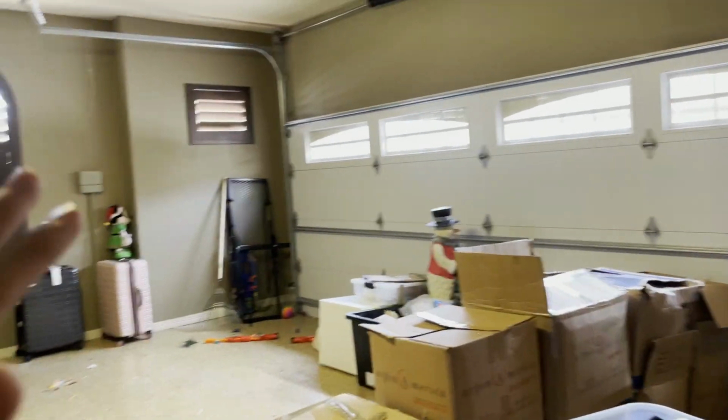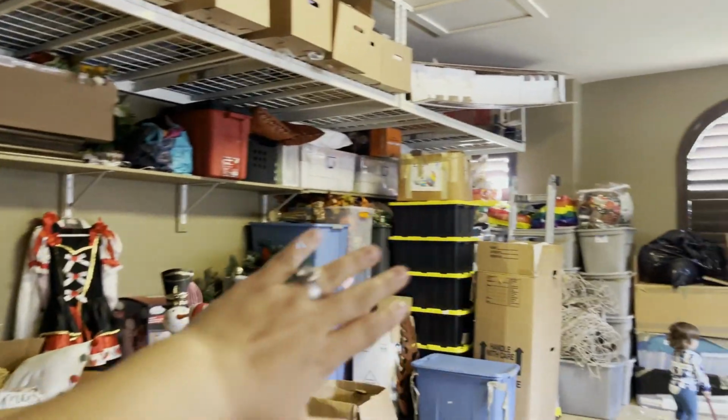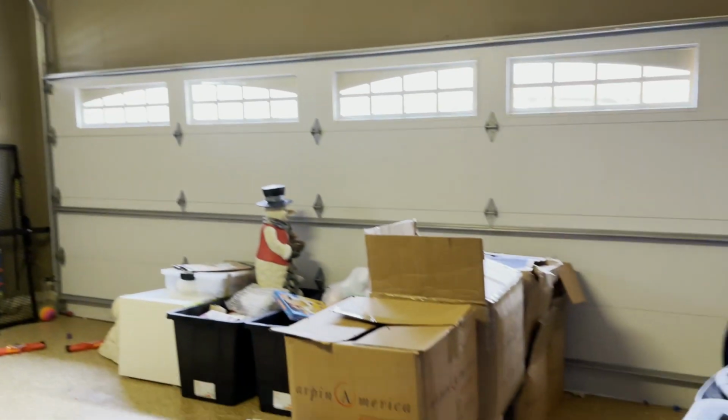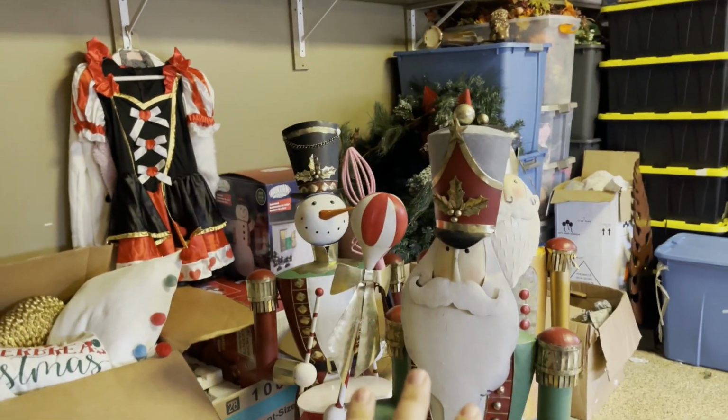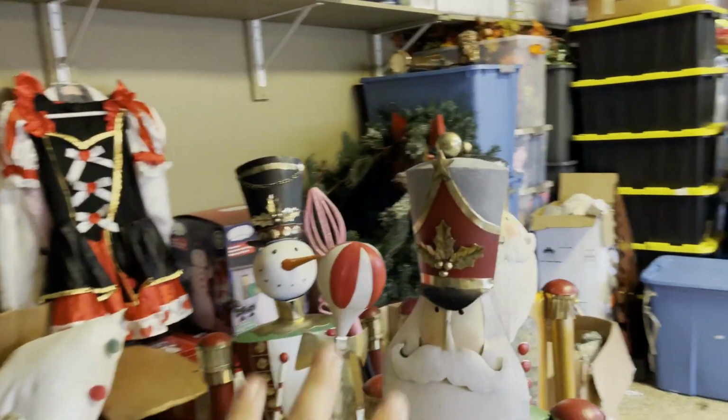There's those pool noodles. Like I said, we still have a lot of work to do in the garage. You have no idea, this garage is full. This is a 2-car garage that we don't even park our cars in because it was full of Christmas stuff, and we're slowly putting everything in the back. We have to sweep, but first we'll finish because we have quite a few boxes to go through. Anyways, these guys are gonna go inside too. I have 3 beautiful nutcrackers here, or whatever they are.